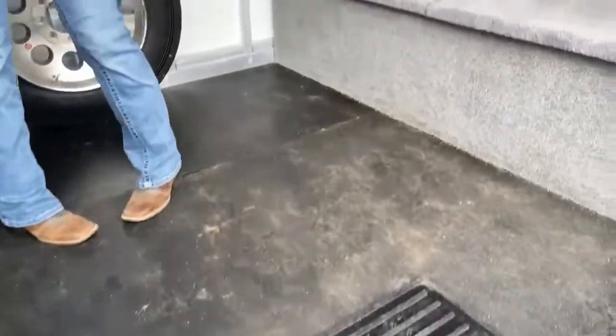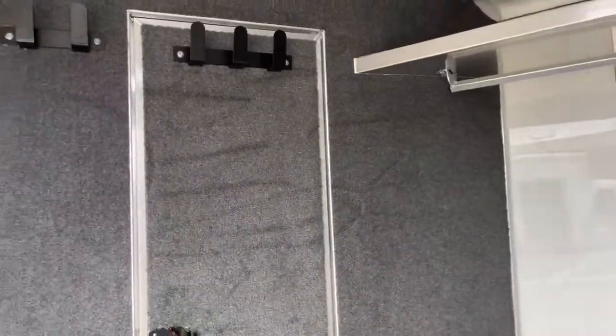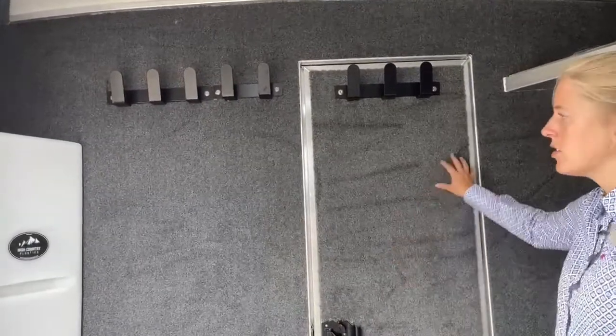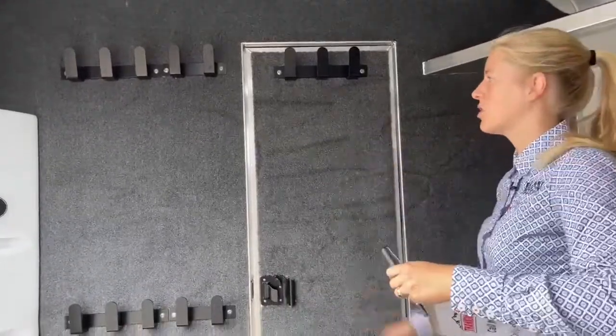This wall is all carpeted here, which allows us lots of room to hang some bridles without having to worry about your poor horses having to listen to it on the other side. It also keeps it really nice and clean so that in the long run, your resale value is going to be a lot better because it's going to look like a nice, clean, unused trailer.